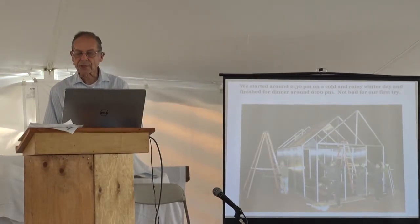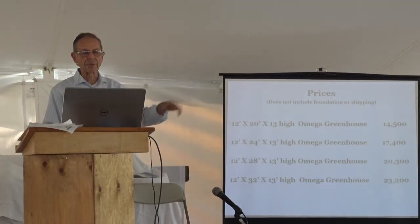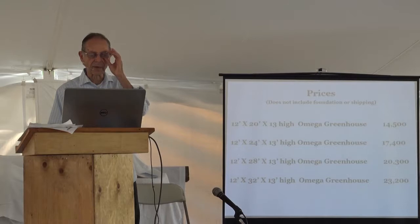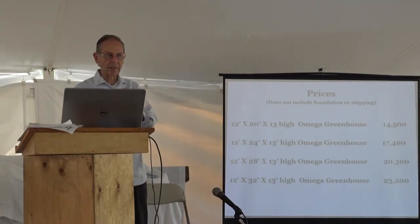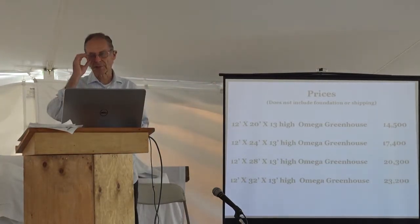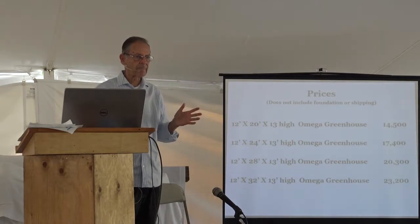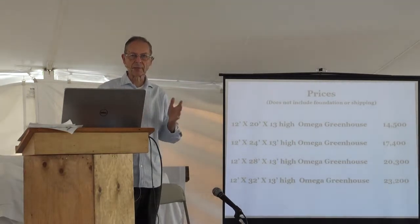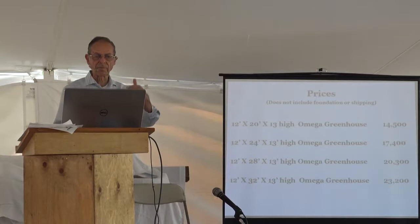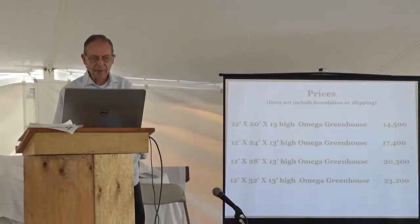Now I want to give you some prices on this thing. This is from the foundation up. Remember, I gave you prices from the foundation down on that particular greenhouse. From the foundation up, this 12 by 20 is about $14,500. And then it can be extended in 4-foot increments. So it doesn't make sense to do anything less than about 20 feet and 12 feet wide. And we don't have anything wider at this point than the 12 feet wide. We've got to crawl before we can walk and walk before we can run here. So at this point, we just have the 12 foot wide. But we can make it in 4-foot increments longer than that, and we can make it as long as you want there.